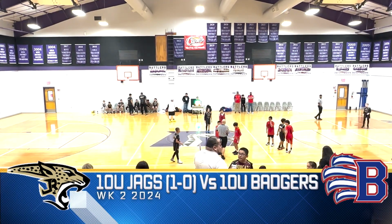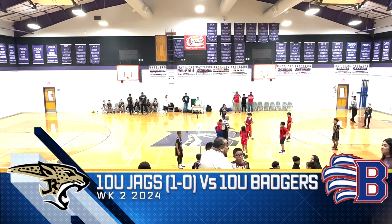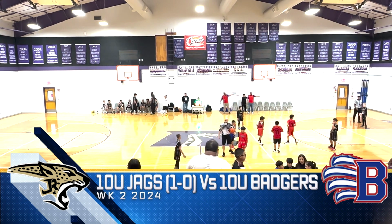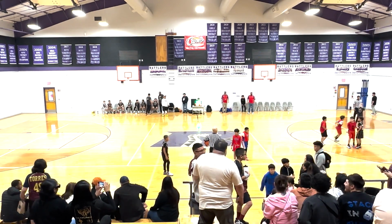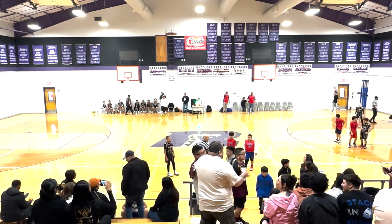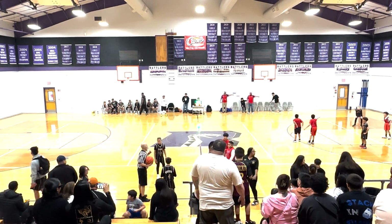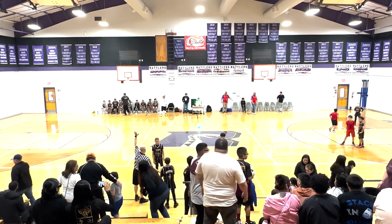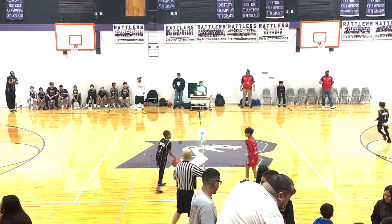Hey basketball fans, welcome to CFPO Week 2, 10U here at Miller Middle School, home of the Rattlers. And this is where the games are played for this league. In red, the Badgers Red from Kyle. And your Buda Jags in the black pinstripes. They'll start with the ball, no tip, and it's JP who will run the point to start things here.